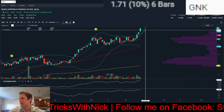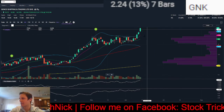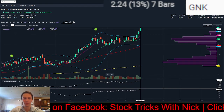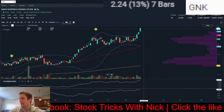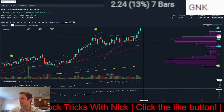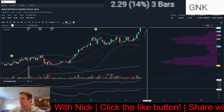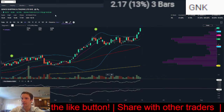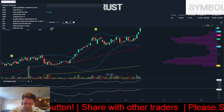I'll check that later, but really nice action. Got sold some into strength on that day. Sold a little bit more today on Friday, and stops at even. Not looking to sell much more until we go through a pullback, up 13-ish% from my entry point. So looking really good, GNK.